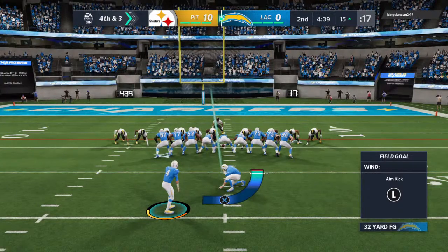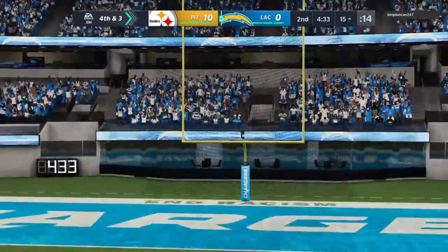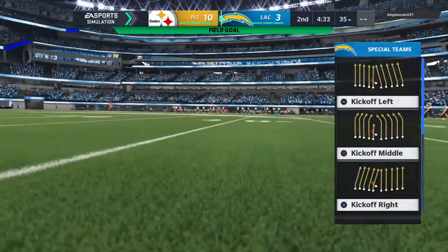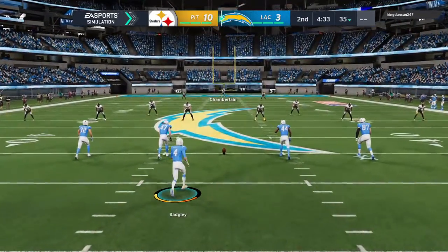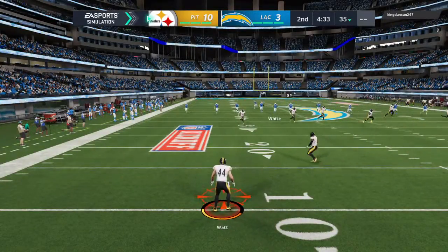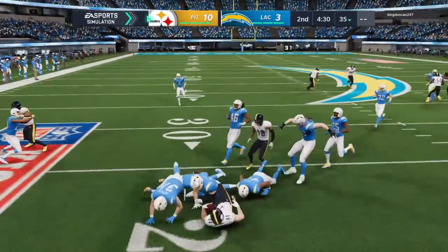Field goal, a 32-yard attempt. Badgley's kick is good, and they get themselves on the board here. It's 10-3. So unable to convert for the touchdown inside the red zone, but they do come away with 3. Yeah, it's a 32-yarder. That's essentially an extra point nowadays, right? Because it's 33 as a general rule for these guys. So it should be a simple kick.